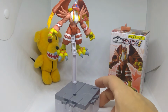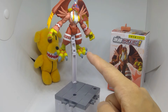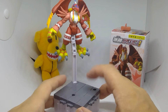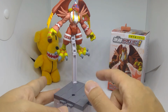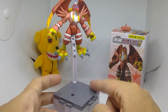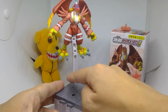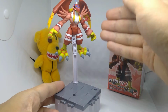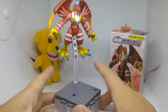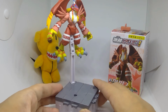For those who want this and are wondering about stands, I don't really know the peg size, but I do know SHODO did sell their own line of stands for their figures and other figures that use the same size. I think they're clear stands, like 300 yen. It comes with a clear base and a small panel for you to connect it. Now that I got these guys, I might get the SHODO stands. So overall, it's not bad.